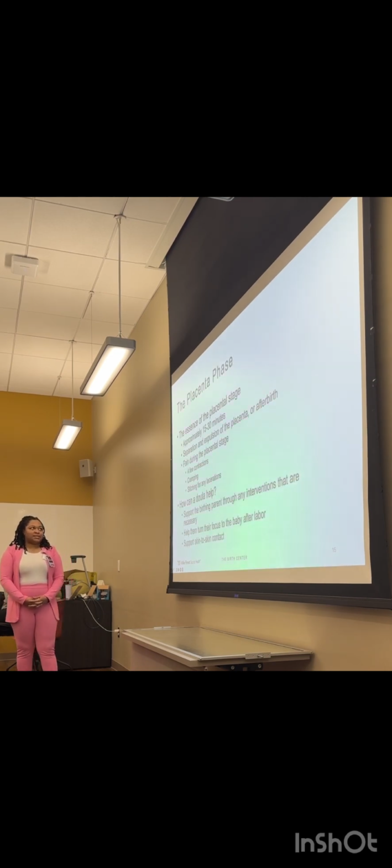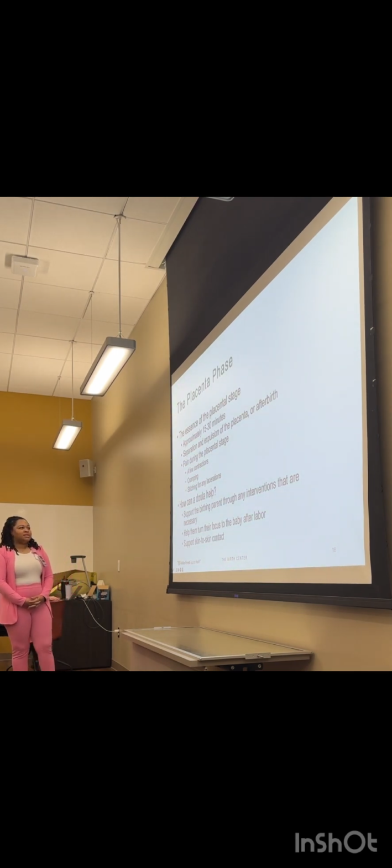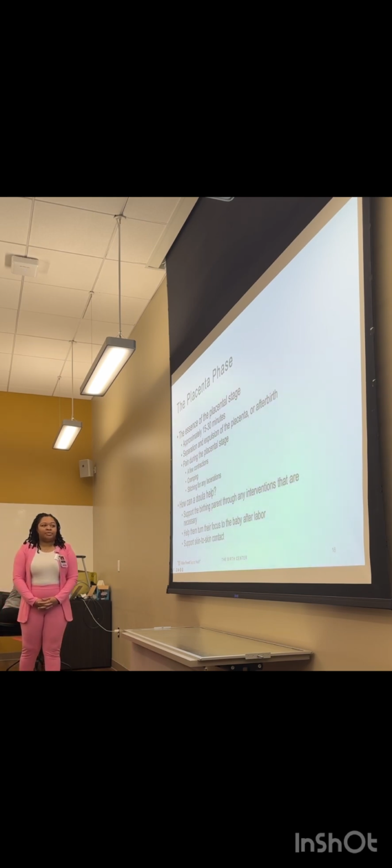The placenta phase. The placental stage is approximately 15 to 30 minutes. That is the separation and expulsion of the placenta, or afterbirth. Pain during the placenta stage is usually a few contractions, cramping, and stitching for any tears or lacerations. How can a doula help during the placental phase? Support the birthing parent through any necessary interventions. Help them turn their focus to baby after labor while any repairs may or may not be done. And support skin-to-skin contact and initiate breastfeeding.